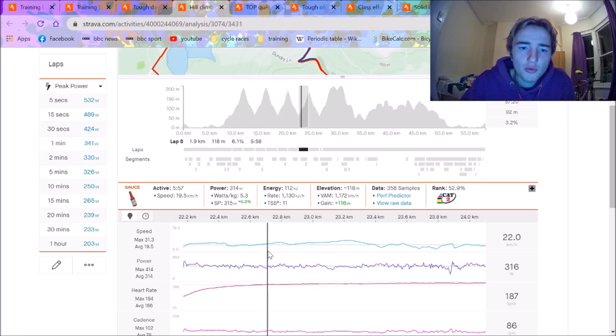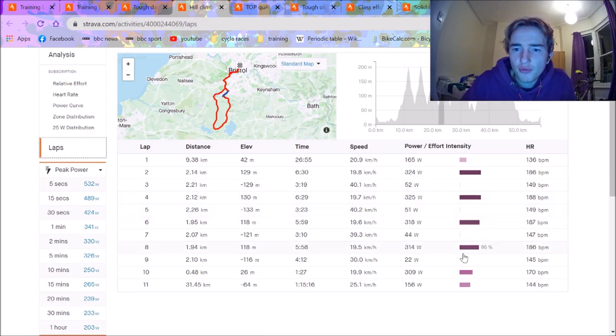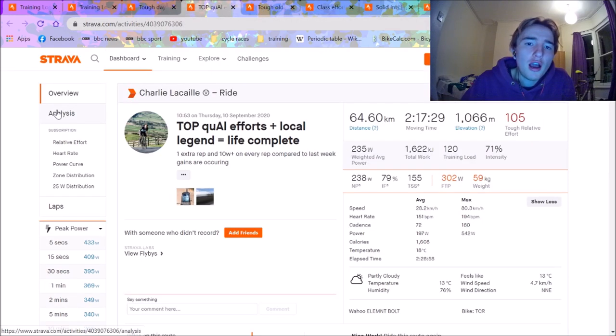I managed to do four. The average watts, it's easy if we just go to lap format. You can see 324, 325, 318, 314. So again, nothing crazy. So we'll get rid of that one. And then we can see the next week.